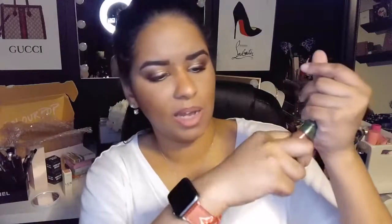Obviously, I can't wear it out, so I'll put it on in my car, because, girl, I don't know if I'm going to get stopped for a ticket and have to bat my eyelashes a little bit. I've never gotten a ticket in my life. Now, because I said that, tomorrow I'm going to get a ticket.